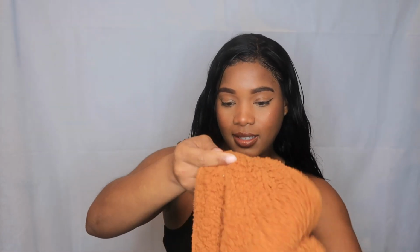So this black thing comes with a jacket as well. I'm gonna show you guys how to wear it. I'll place this on the side for a second. This has a hoodie on it. Oh my gosh, it's so amazing. Oh, it feels so nice. It feels very, very soft.